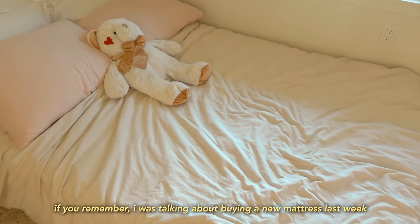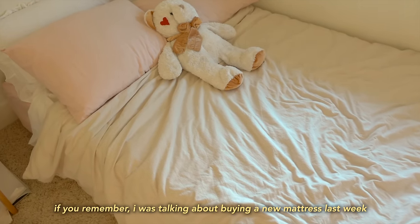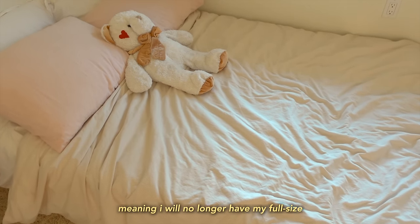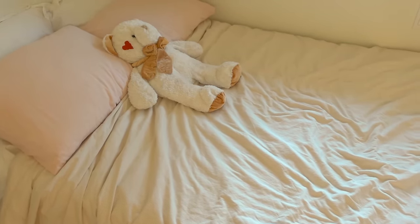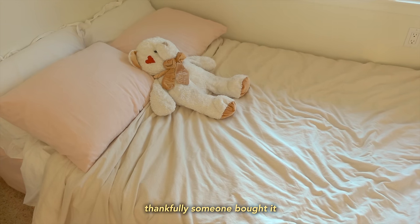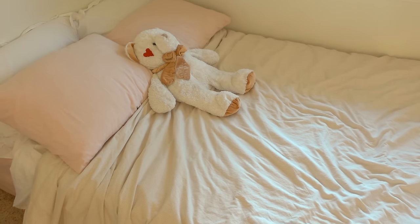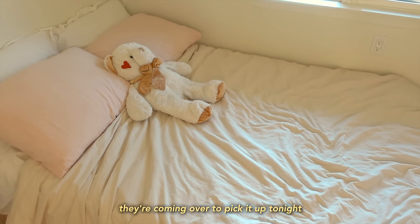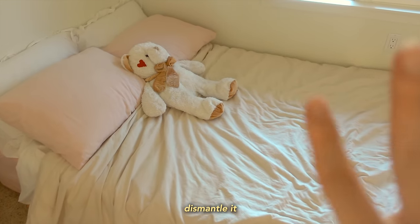If you remember, I was talking about buying a new mattress last week, meaning I would no longer have my full size because I am going to sell it. I put this mattress up on Facebook Marketplace and thankfully someone bought it. They're coming over to pick it up tonight, so I've got to dismantle it.